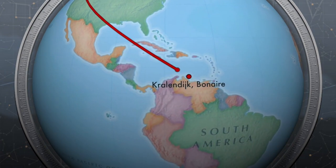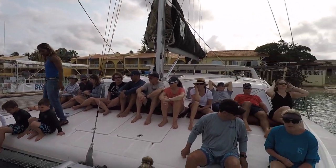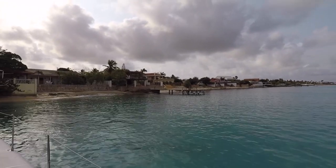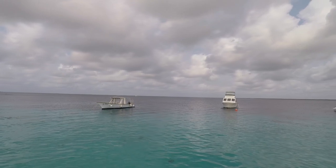The population is under 19,000 people. The languages spoken in Bonaire are Dutch, English, and the native language of Papiamentu. Papiamentu is a combination of a variety of languages, and most locals speak all three languages fluently.